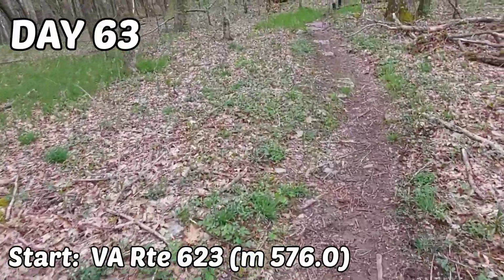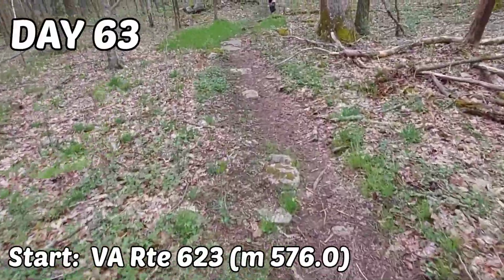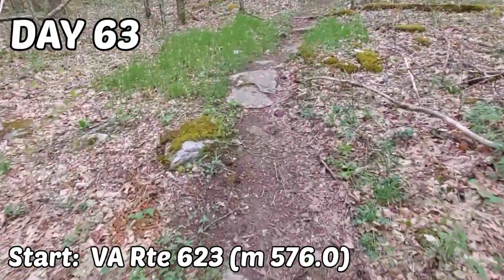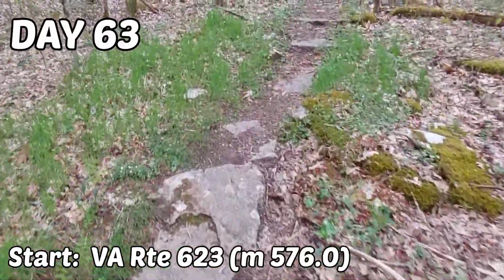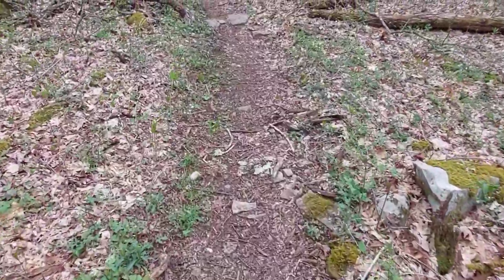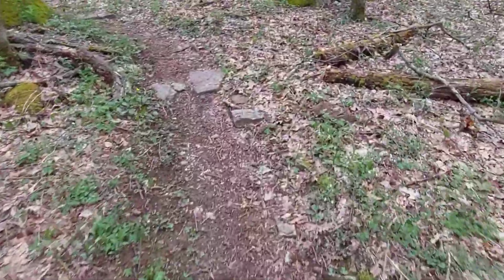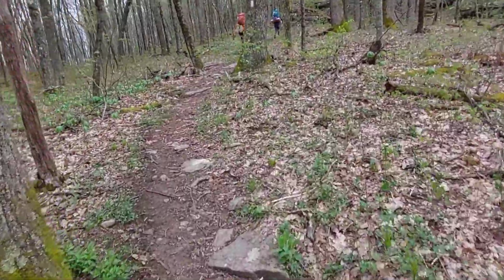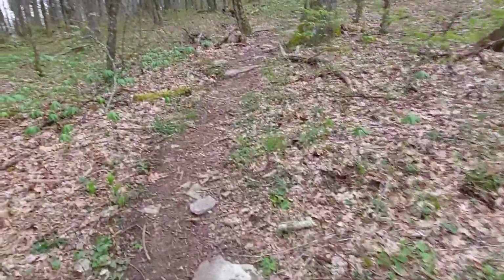Good morning. Day 63 on the trail. Just got dropped off at Route 623. First good news of the day, my trekking poles were still there, leaning up against the tree. So that's good.